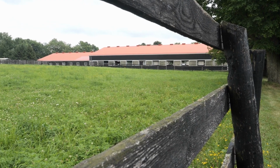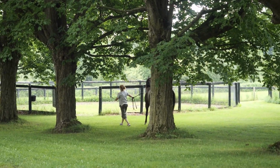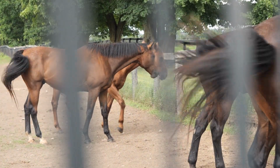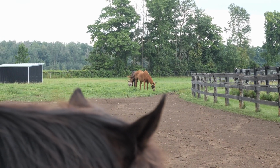If we're not super full and we do have paddock space, we will turn that horse out by itself. But all of our round pens are too close to other paddocks, so we would not risk putting a horse in there just because of the contact of horses and humans passing by.